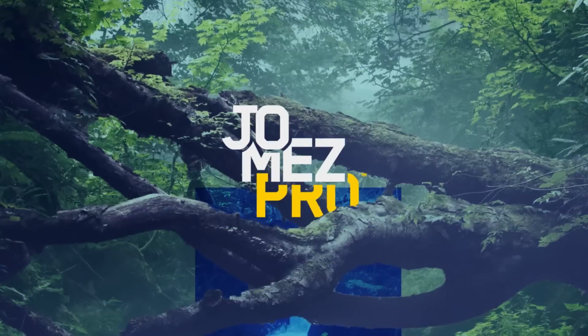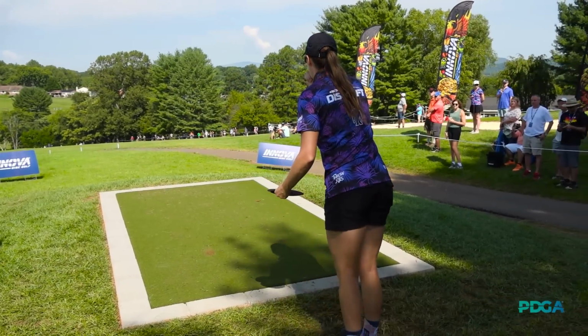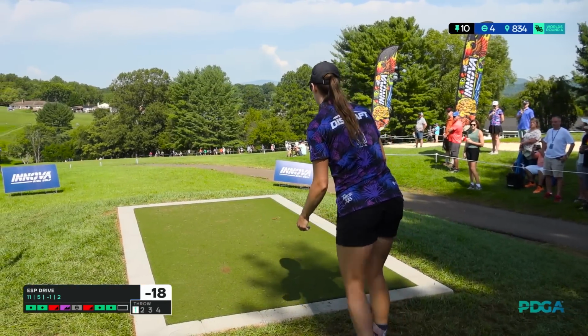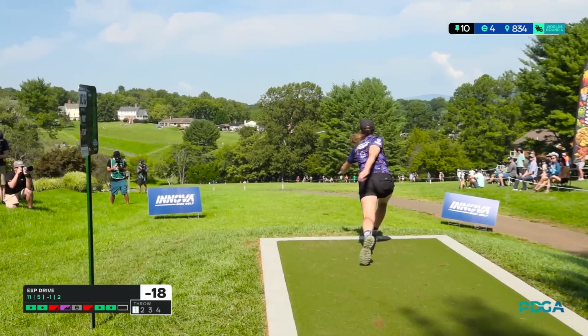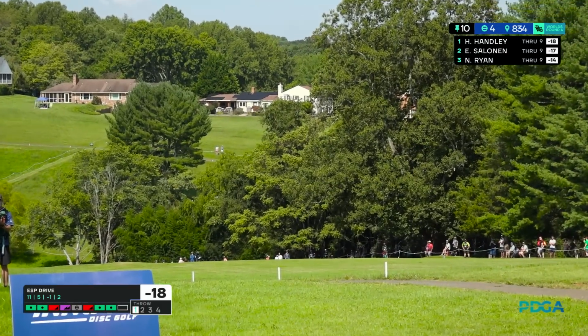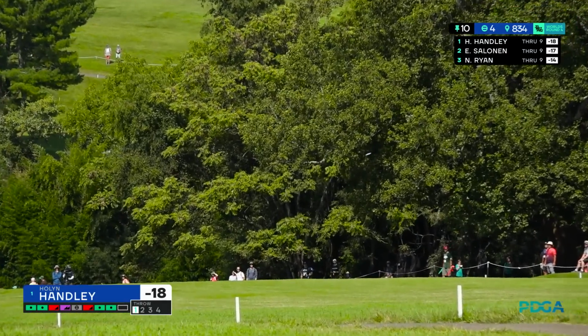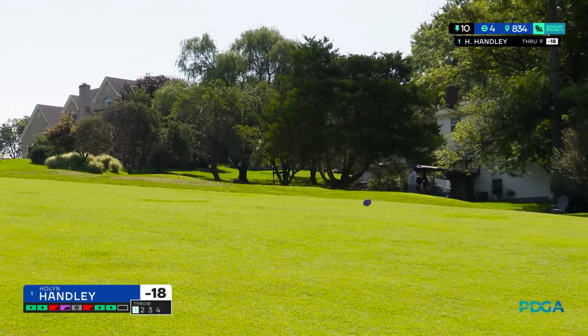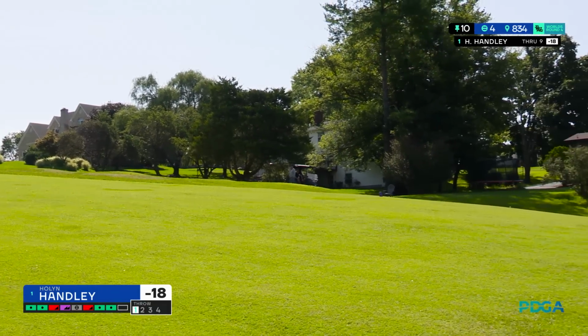So it probably plays closer to, what, 650? Yeah, 675, 700. The challenging part is the angle here. Holyn is doing a really great job of trusting this disc. There was a little bit of a headwind today, so I saw a lot of people turning discs over and flying OB right. There's also a bunker that Holyn has cleared.